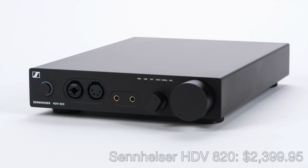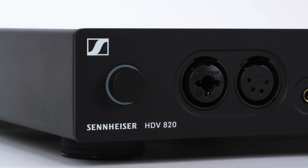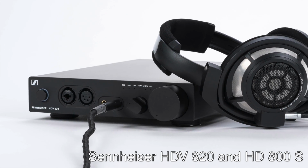I imagine both the upcoming HD820 and the new HD660S will be driven by Sennheiser's latest desktop DAC amp, the HDV820. Purpose-built for driving high-impedance headphones, the HDV820 has been one of my favorite solid-state amps to pair with the HD800 and the HD800S. I expect it's going to perform similarly with the HD820.